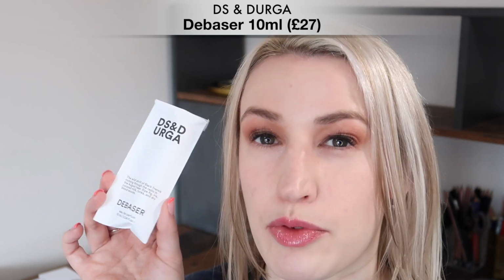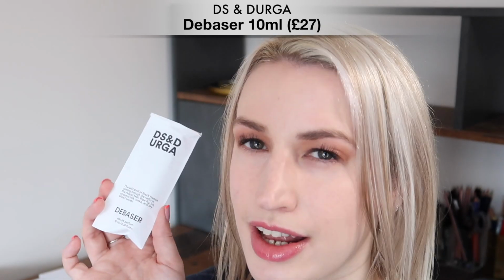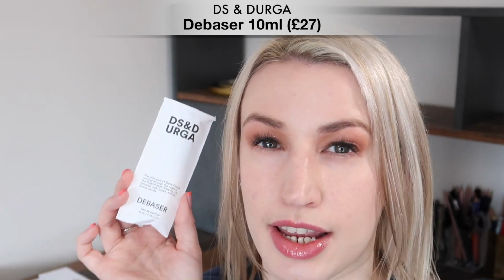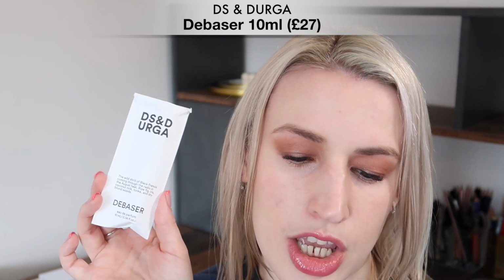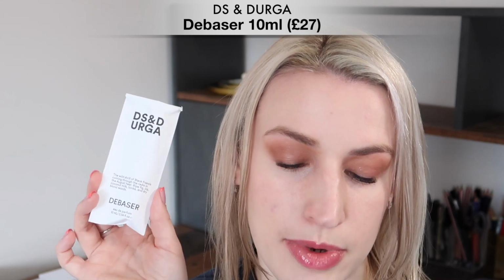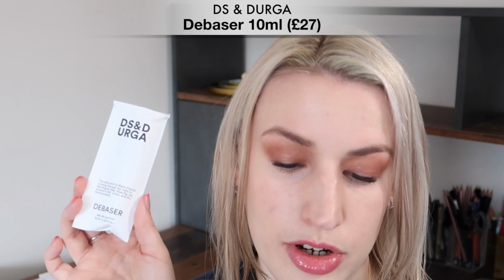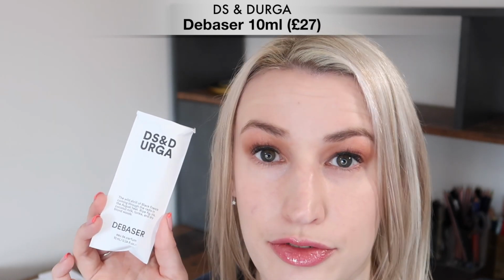Last but not least, we've got a fragrance by DS and DURGA, and it's called Debaser. It's 10ml, and I've worked out it's worth around about £27, but it depends because you can't actually buy this in this size on its own from what I can see. You would have to buy like a 50ml or a 100ml, which are hundreds of pounds. Pretty expensive fragrance. So it's described as the wild shrill of Black Francis coming through the radio in the August heat. Ripe fig, iris, coconut milk, tonka and dry blonde woods. The scent type is citrus and fruity.